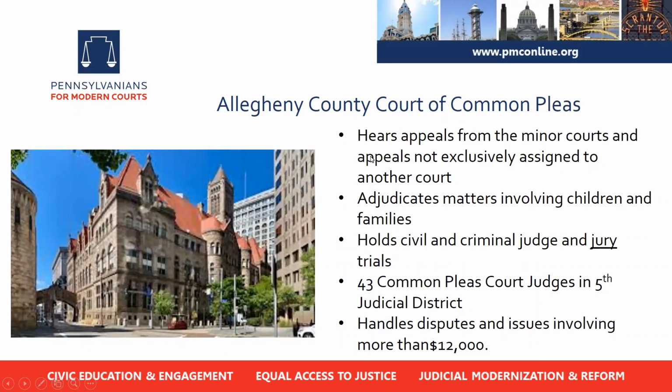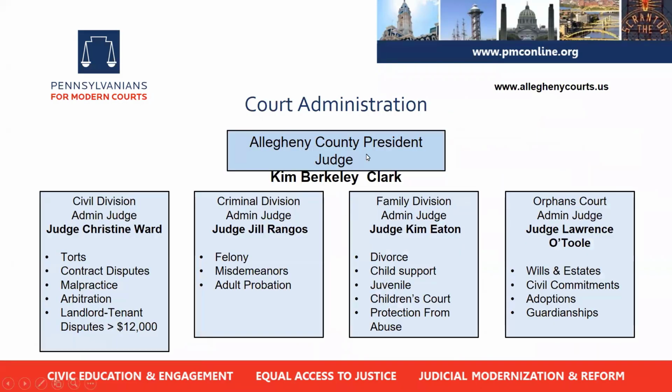So you know the Allegheny Court of Common Pleas. This is a picture of it. In Allegheny, you have the Court of Common Pleas. There are 43 Common Pleas judges. Again, it has civil and criminal and family and orphans court divisions. The president judge of the Allegheny Court of Common Pleas is Judge Kim Berkeley Clark.